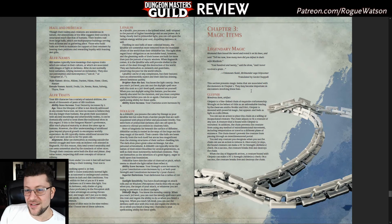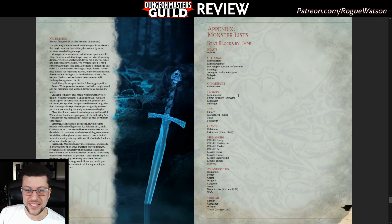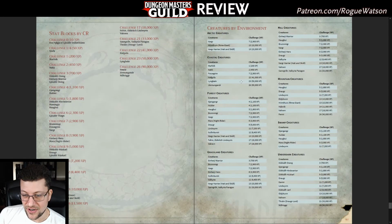Some legendary magic items, only those two that are involved in the monster stat blocks. Again, I don't expect a bestiary to have magic items. By the way, I am using the pronunciation of bestiary, even though I am aware that it technically reads as bestiary, but I think we all agree that bestiary is the proper way to pronounce this word. An appendix, which includes all of the monsters in different organizations, which is very, very welcome always with these supplements that include more than, you know, a dozen monsters.